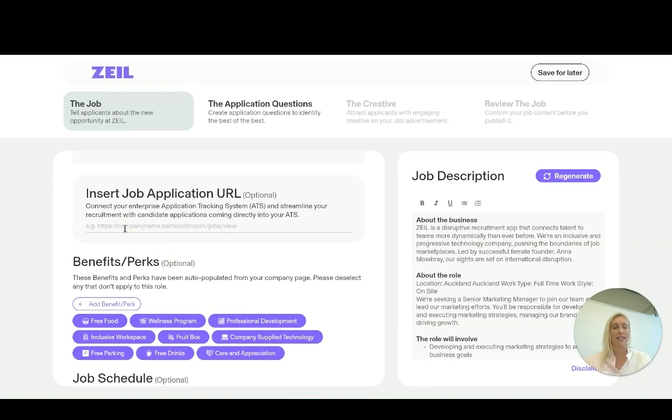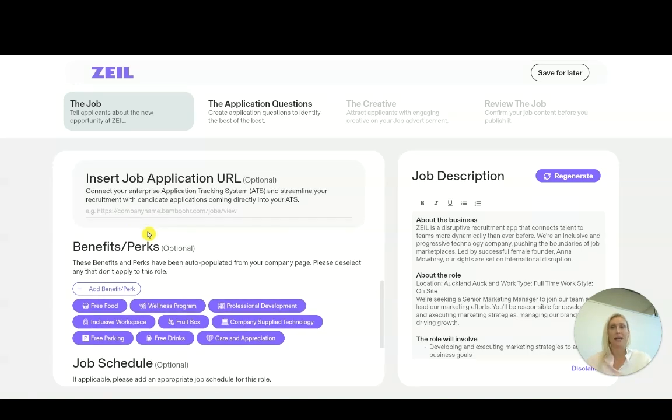Let's move on to the insertion of an ATS link. At this point in time, if your system allows for it, we really would love if you could add a ZEIL source tracking code, or if that's not possible, if you have the optionality in your applicant tracking system to ask where did you hear about us, please put ZEIL as an option there because it really helps us to be able to track where candidates are coming from. So if it's the right time for you, add in your ATS URL at this point in time.